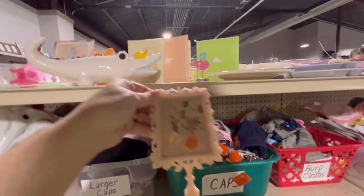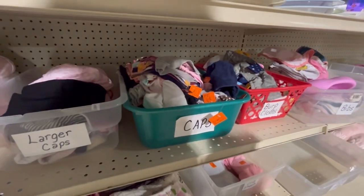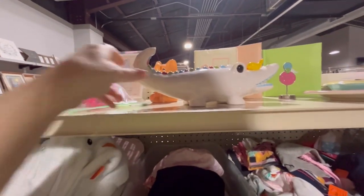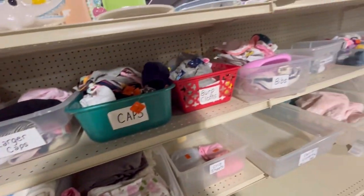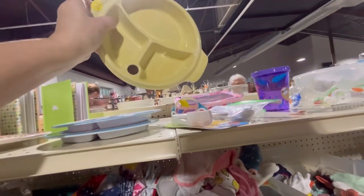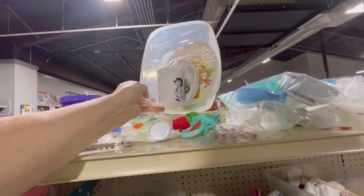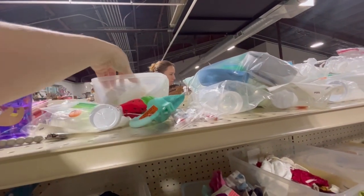Here's a baby section. Look at this. This is cute. That's cute. I'm gonna try that. Cute little gator. Little princess hat. Old food plate warmer. Oh, Bullwinkle. Cup, plate, and bowl.